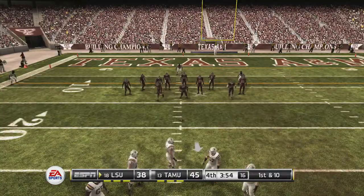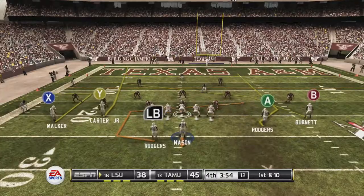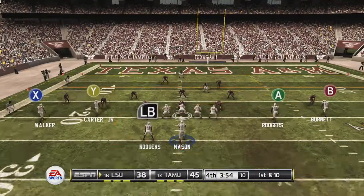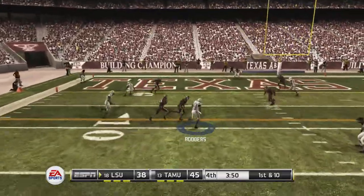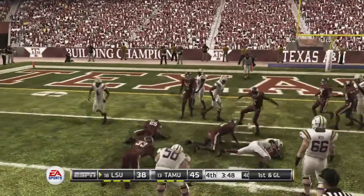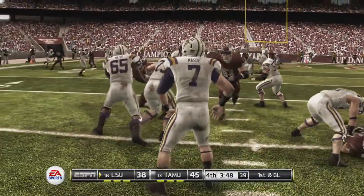First and 10. Mason to the air on first down. Big play, and it's first and goal. Impressive gain there by the do-it-all back.